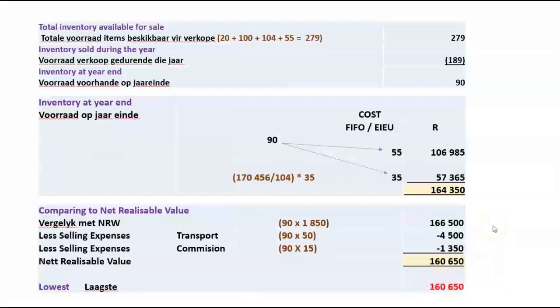We will have to pass in our accounting records an entry to reduce our cost price of inventory. So we're going to credit our inventory account with the difference between those two, and we're going to debit a net realizable value adjustment, which is an expense account, with the difference between those two. The net realizable value expense account will be closed off eventually against cost of sales. Sorry, it's going to be a debit against cost of sales. So it's going to increase our cost of sales for the year under review.